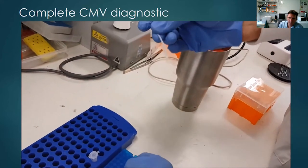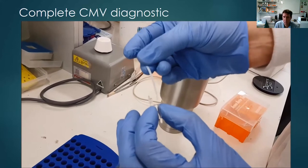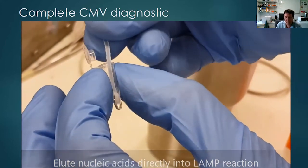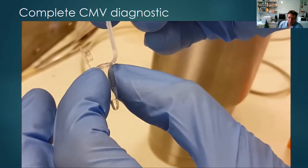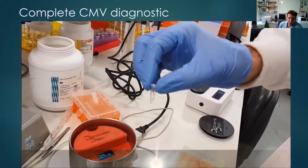And then you dip into the amplification reaction. I'm doing this slow for the camera. I usually do this a lot faster. That's it. And so that's all you need to do. And then that just goes into the droid.